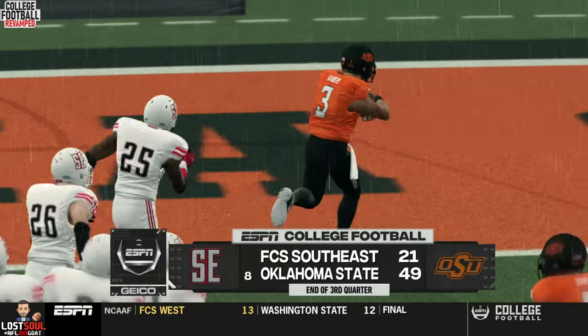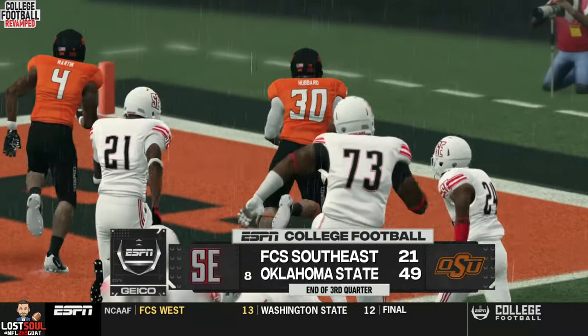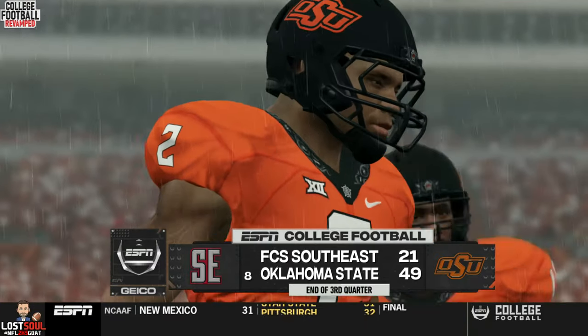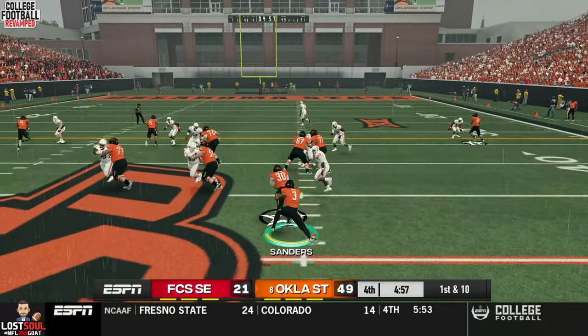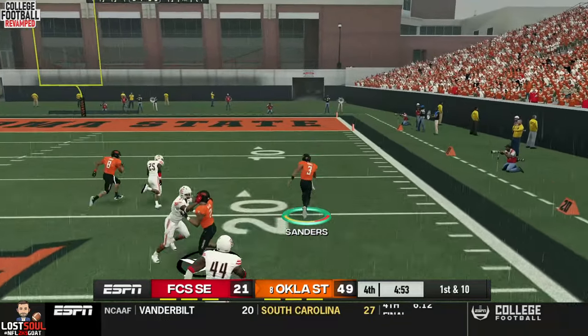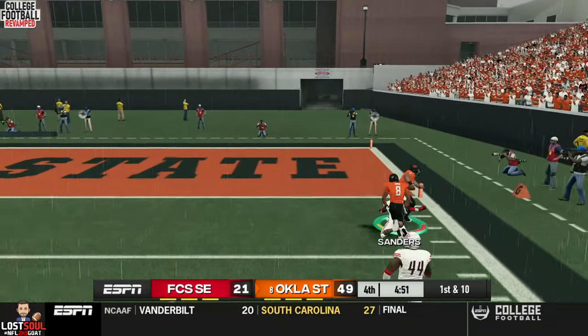One quarter to go, and we may be looking at some mop-up duty. Oklahoma State's got a huge lead. They just seem like they've been in the end zone time and time again. There's not much negative you can say about this performance.